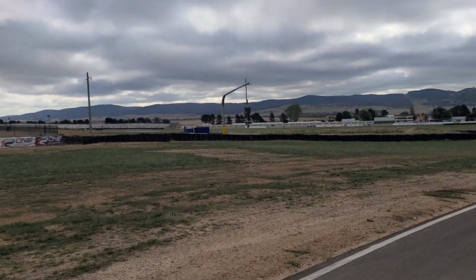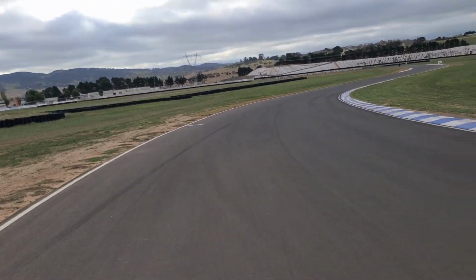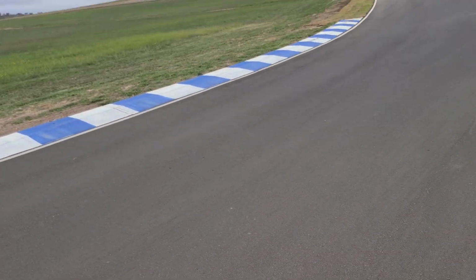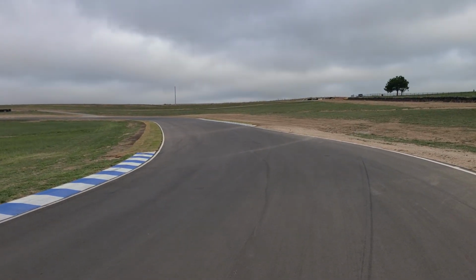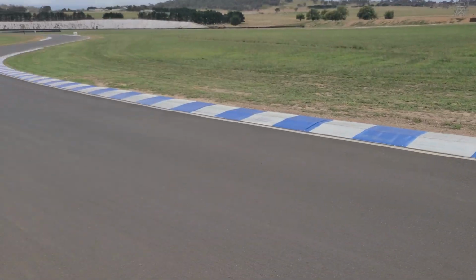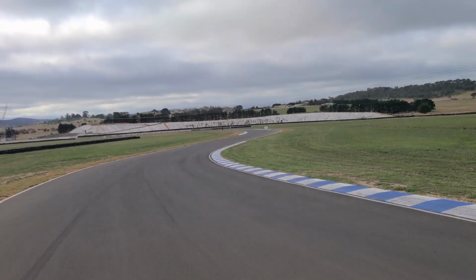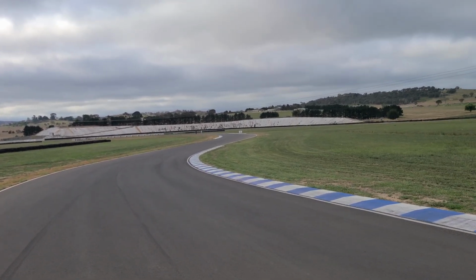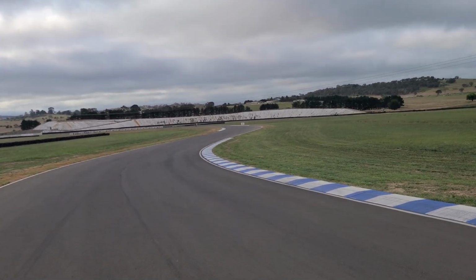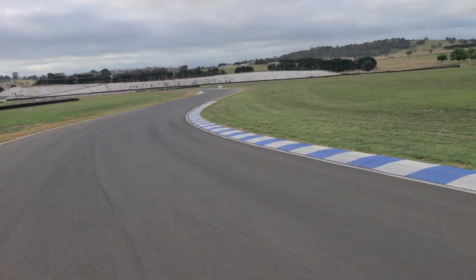Another flag point. They've done a lot with the infrastructure here. It's actually damn awesome. Ooh, I'm digging it. Yeah, so elevation change is quite massive, so you'll get quite a decent fast run out of there. You'll be probably hooking down through here, and I guess trying to set yourself up for a pass down into this section if you can stick it up the inside, I think.